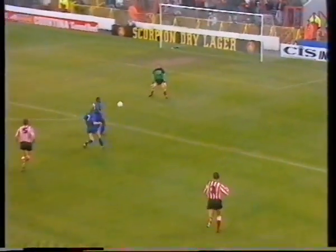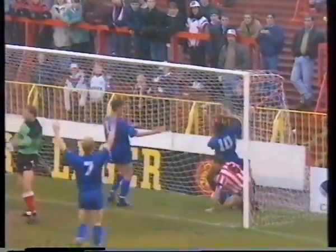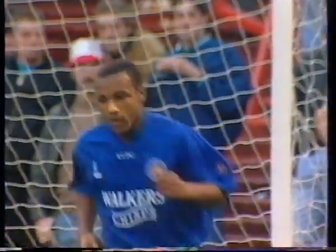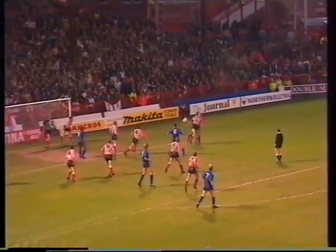Good runs from midfield, it's Joachim. Beats the keeper, and it's in the back of the net, and Leicester have scored, and Joachim's pace has threatened that throughout the game. Joachim! He's scored a second goal for Julian Joachim.